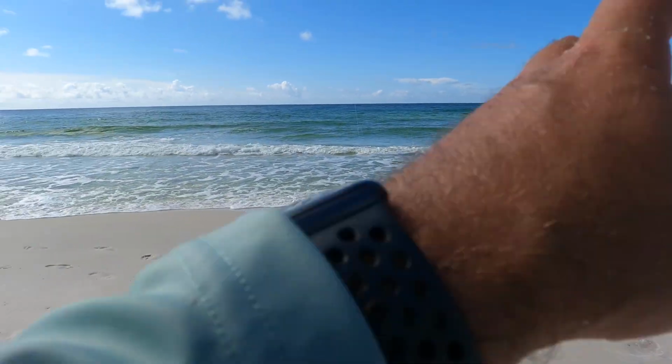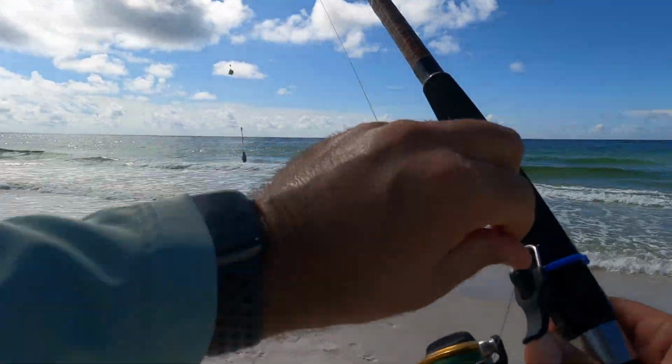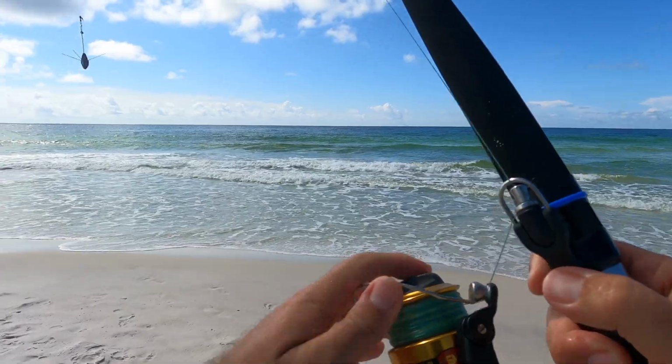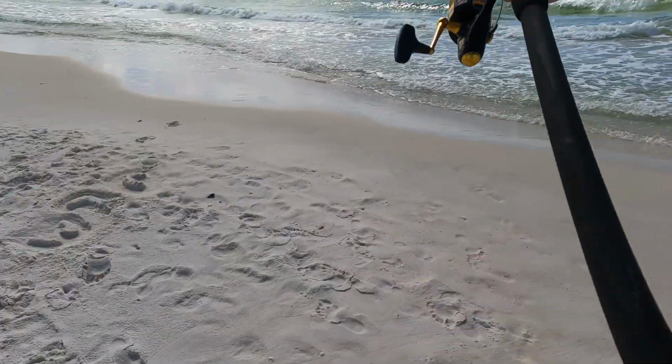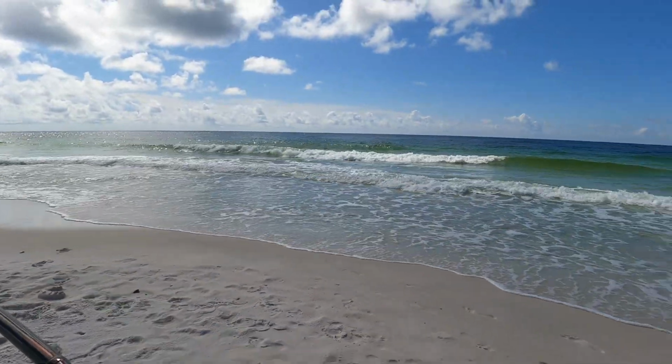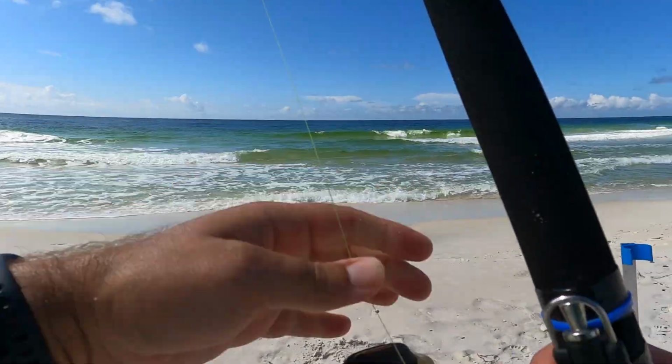I'm not going to walk over there. I'm just going to cast from my current position and see if I can catch my line into this rip. All right, so that's kind of at the end of the rip. I'm happy with that.